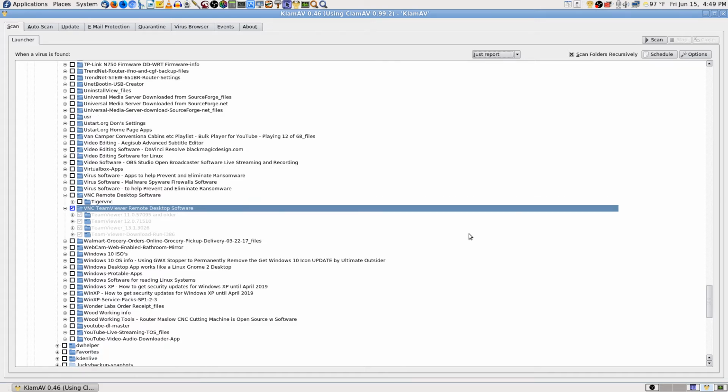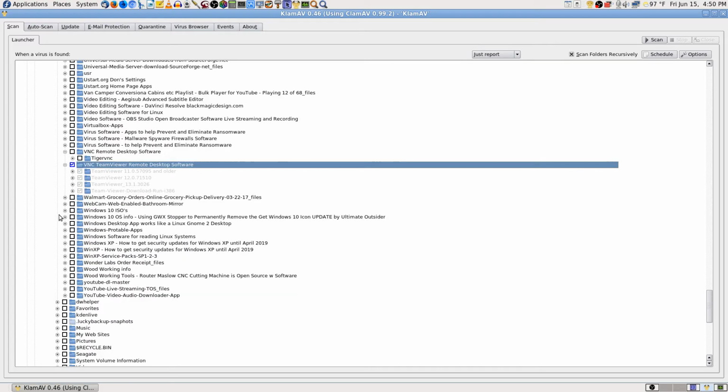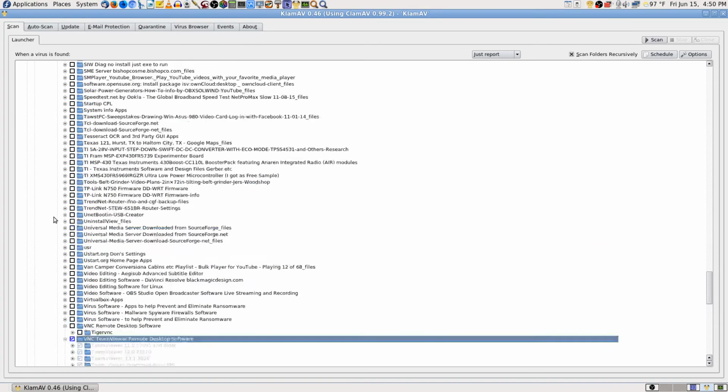Let's see if it shows up in there. There it is, right there. It changed anyway, but what did it change? I don't know. It just moved. Okay, so yeah, there's going to be another drive in there somewhere now.